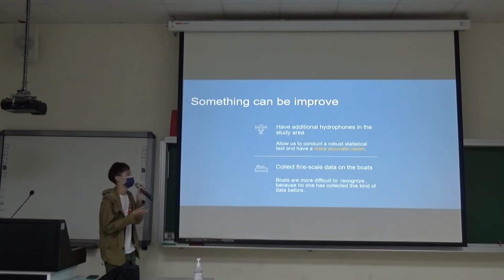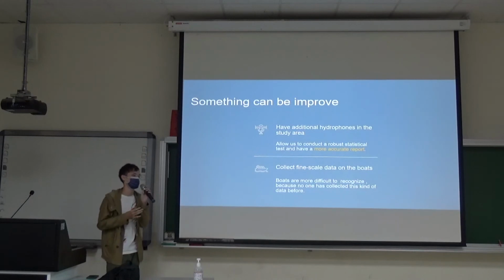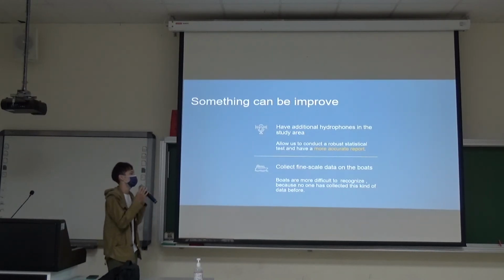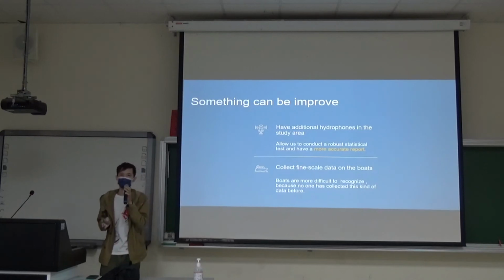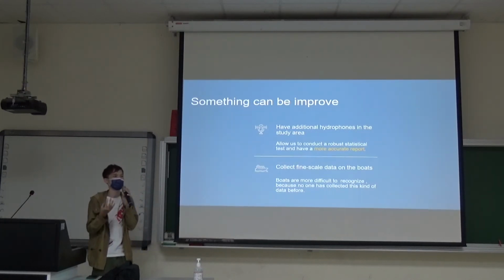The other one is to collect fine-scale data from the boats, because no one has collected this kind of data before. This makes the study more difficult in recognizing what kind of boat it is, so we just recorded it as a whale-watching boat.